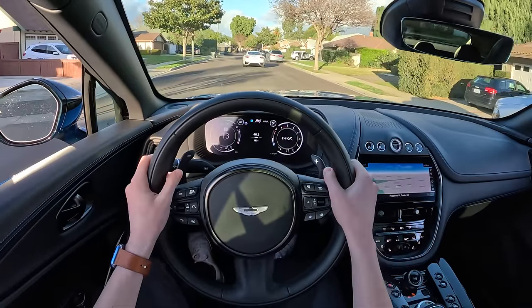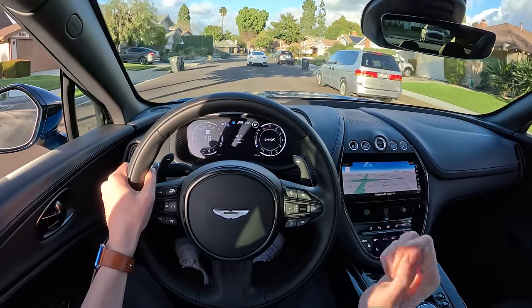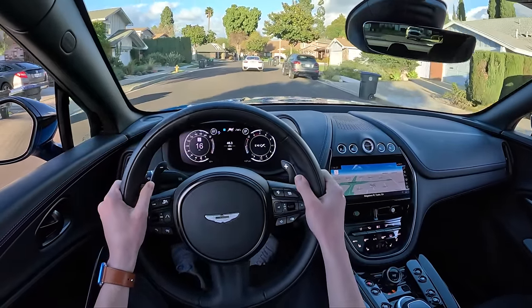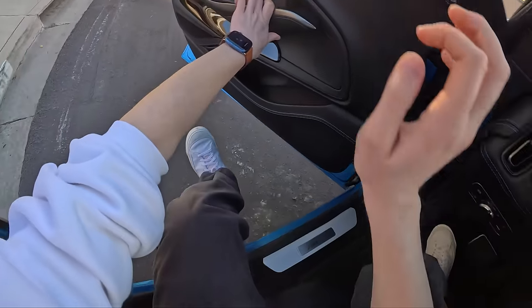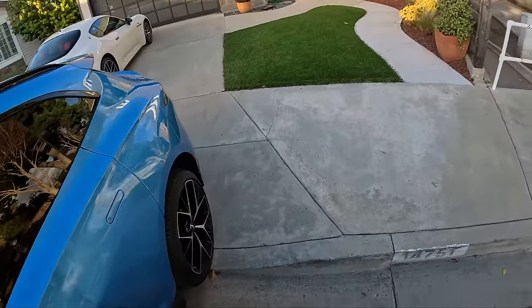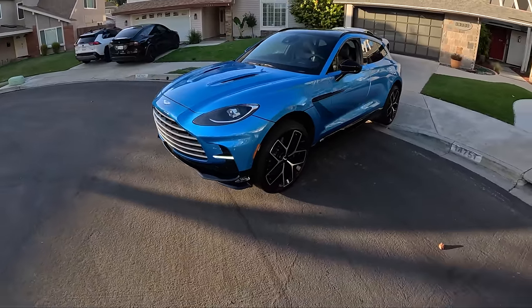What does that turn signal sound like? It's like somebody smacking a bass drum over and over. Tunk, tunk, tunk, tunk. Ooh, quite like that door handle. Haven't been able to use that yet. Ha ha ha ha. What a thing.